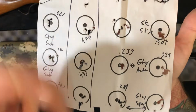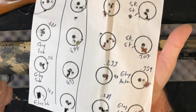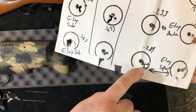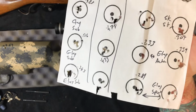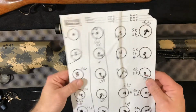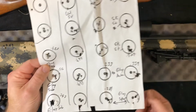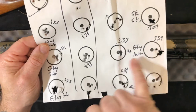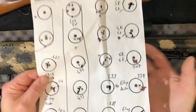For me, this gun obviously likes SK Standard Plus, and it obviously likes Eley, even down to Sport. A 0.281 from an Eley Sport is really good. Eley Action is really good. So I have a pick of the litter, basically. I just ordered a couple of bricks of CCI standard velocity, which I think would be a great practice ammo. Then I have to decide whether it's going to be some Standard Plus or some Eley. I'm really encouraged by the Eley Action, so even the Eley Subsonic. It depends what's easier to get right now, but that's basically what we're dealing with.